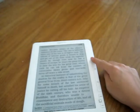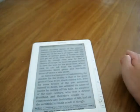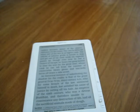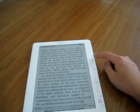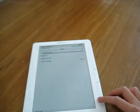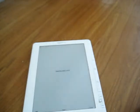The other question I get is, why buy one of these Kindle DXs that costs $350 instead of the smaller Kindle 3 or Kindle 2 at $150? Well, to be honest, I bought them when the price difference wasn't quite as big, so eventually I will be buying a Kindle 3, the smaller one. But the reason I bought the big one is because reading PDFs on this device is a lot better than reading it on the smaller ones.